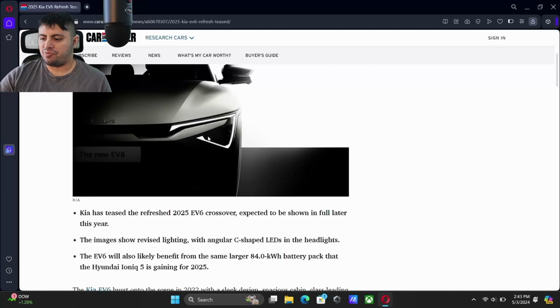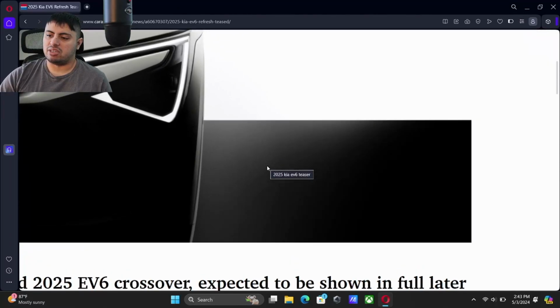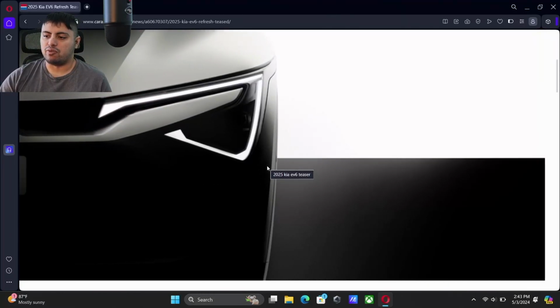We can really just see the headlight design, not much of the grille design, but obviously this being the refresh model, we can see how they've changed the headlights, and how they talk about that little C shape. I think it looks really nice, really uniform. It is quite hard to do that on this headlight, especially with the LEDs, to get it uniform, you do that type of C shape.